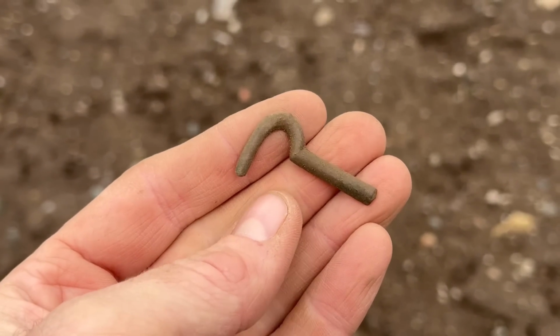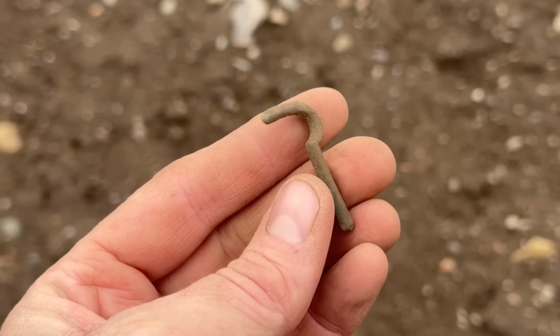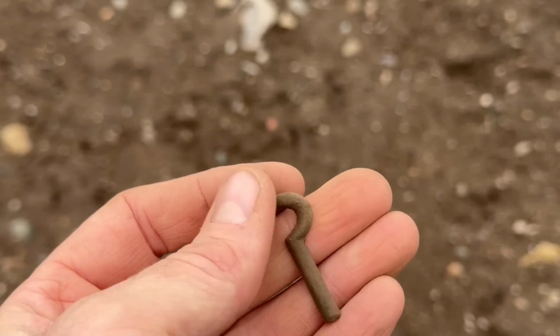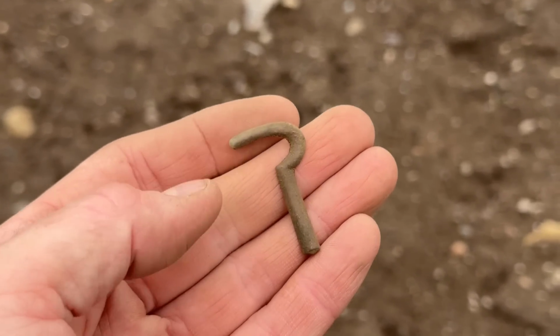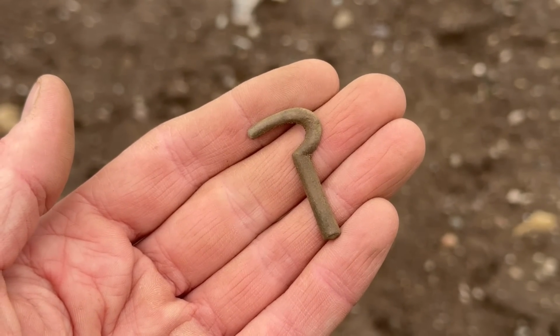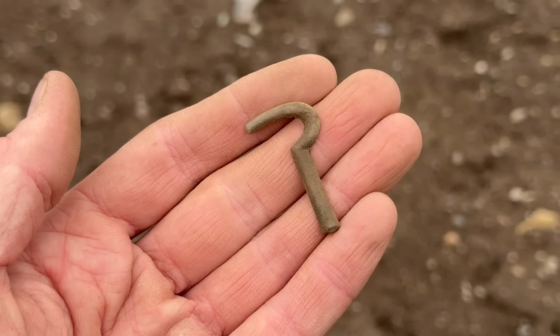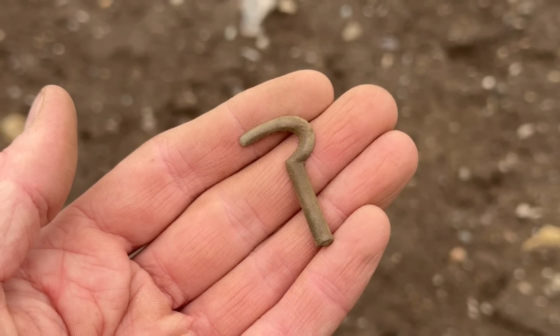This was a real tetchy little 50-52 copper alloy. It's like a little hook, flat on the other side though. I wonder actually if it could be more like a buckle fitting rather than a tie back for a door or something, because I wouldn't expect it to be flat backed. Maybe even a piece of furniture fitting, but if you know, let me know.